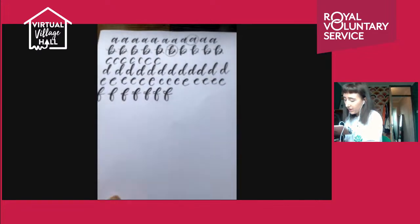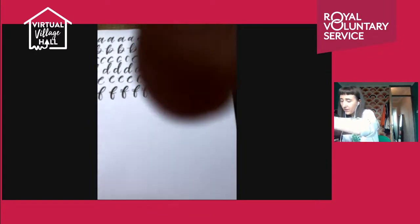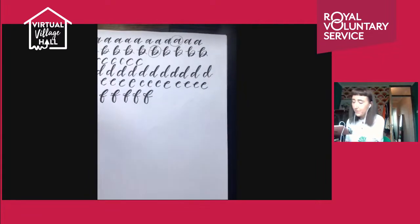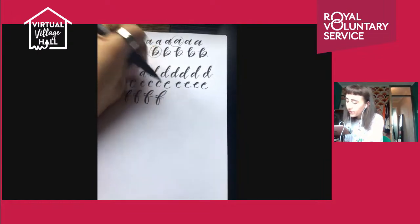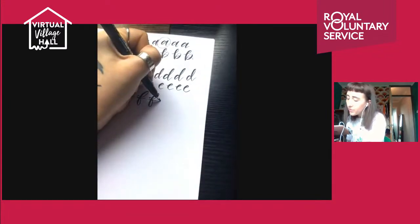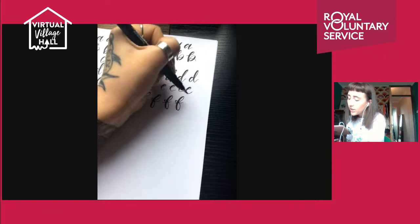Sorry, my camera's ever so slightly blurry. Let me see if I wipe this. See if it's slightly better. There we go. That's better. It's having trouble focusing because I think this tends to happen with things where your camera's pointing at your handwriting. Because you're moving your hand, it tries to focus on your hand, then it focuses on the paper, then it focuses on your hand again. And it doesn't know what it's doing.